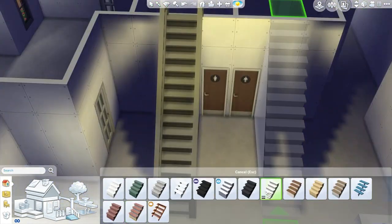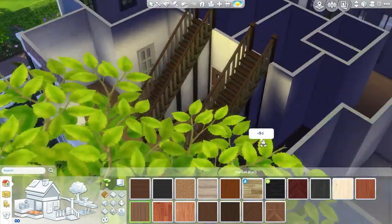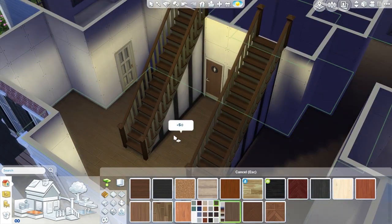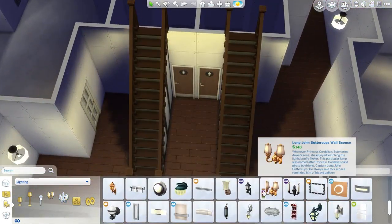I started off with the entrance and reception area of the spa, and I wanted the entrance to have a very grand feeling to it, which is why I used 2 staircases, and also why I used one of those chandeliers that came with Spa Day between the two of them, as you may have seen in the very beginning of the video.